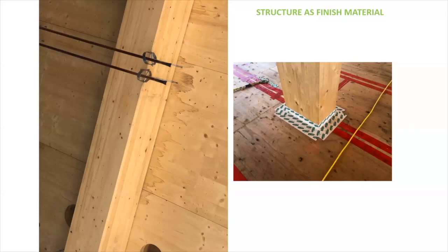So our site visits highlighted the importance of craft and consistency. And we typically ended each site visit with a quick huddle with the CM, the timber installer and the design team to highlight and discuss emerging issues that we were seeing in real time.